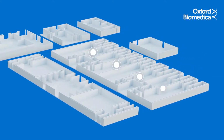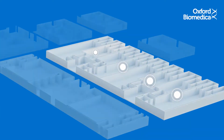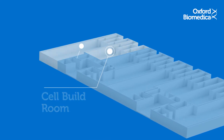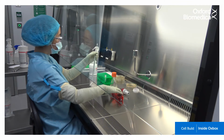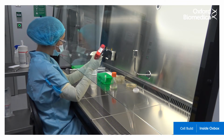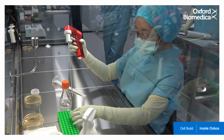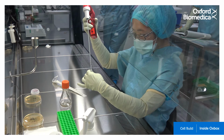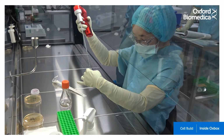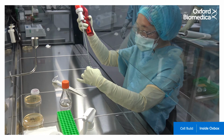Oxbox has 4 identical vector substance suites, each split into 2 areas: a cell build room and a vector production room. Once inside the cell build room, the cell bank vial is thawed and cells are grown to larger volumes. Maintaining conditions for good growth is critical. Temperature, pH, nutrient and oxygen concentration levels are continually monitored.